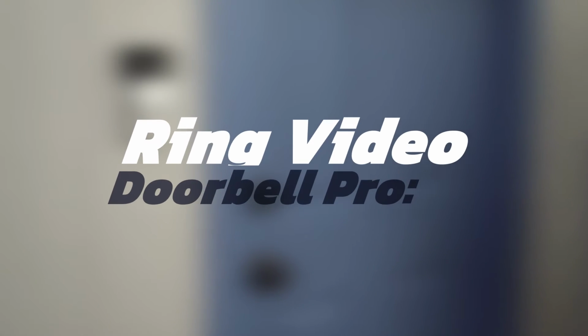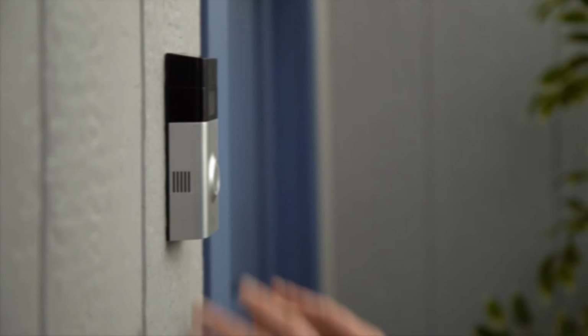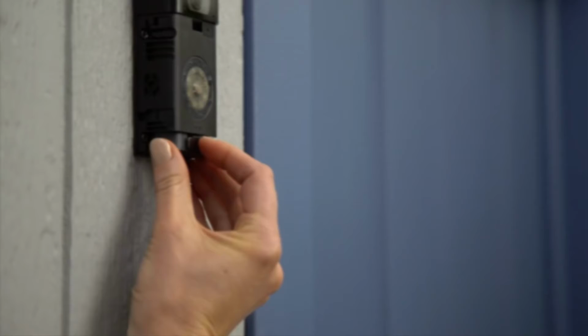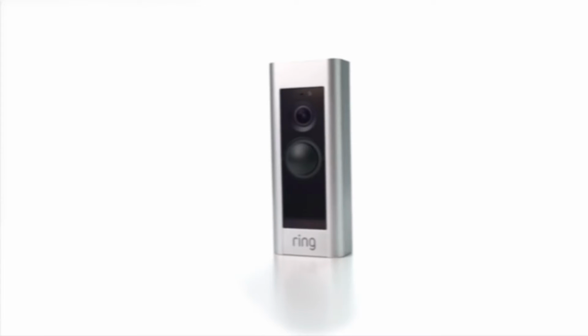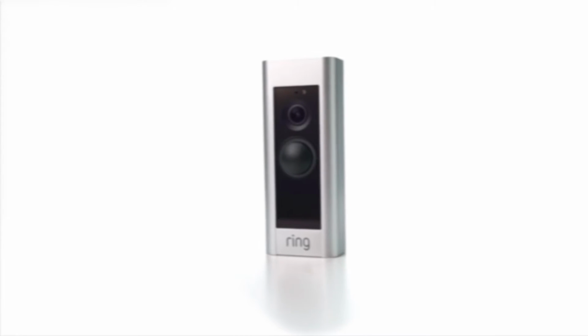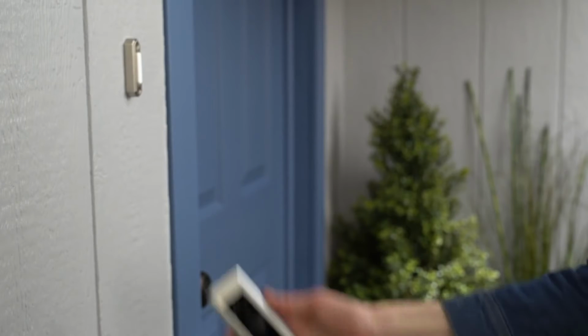Number 3. Ring Video Doorbell Pro. Instantly know who's knocking at your door with the Ring Video Doorbell Pro. Compatible with both iOS and Android devices, this intelligent doorbell uses Wi-Fi to connect to the app to give you a live view of your front door.